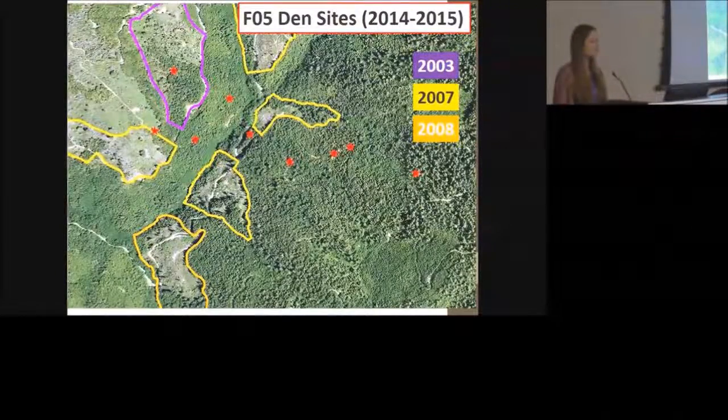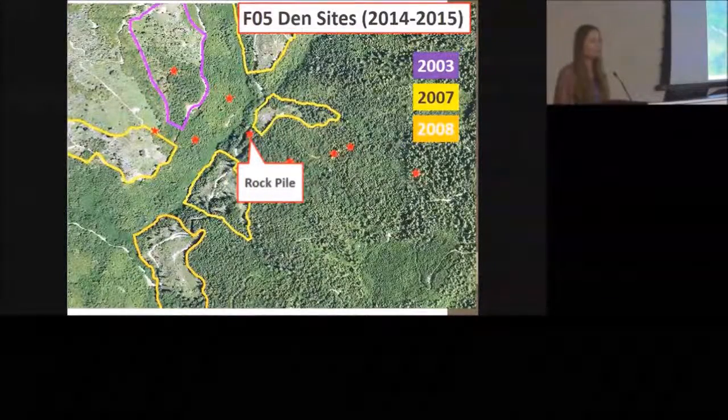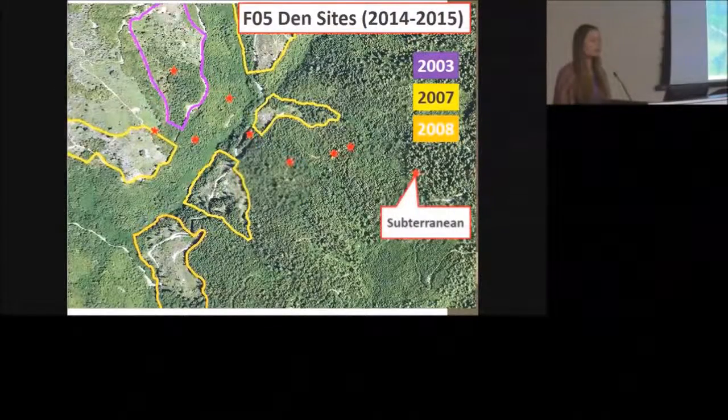All of her dens were cavities in live trees or snags, except for two. This middle one was actually a rock pile, so it's just right there on the edge of this hairpin turn for the main artery going through this watershed, that main road. And then her other den that wasn't in a live tree or snag was the one on Forest Service. It's actually the female that denned underground.